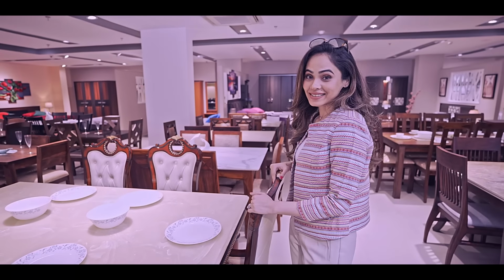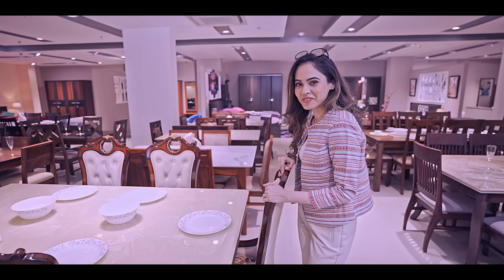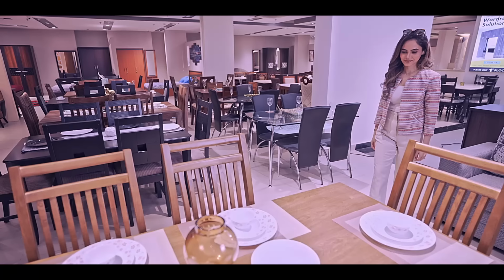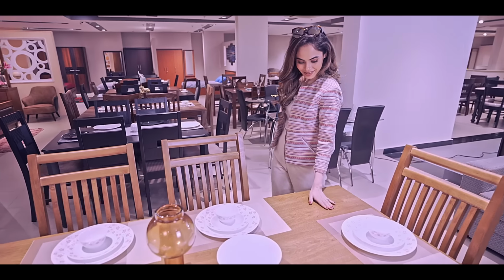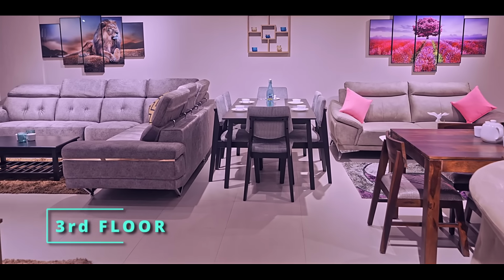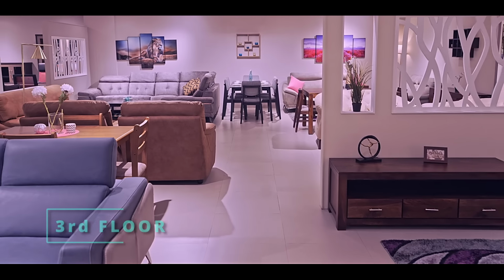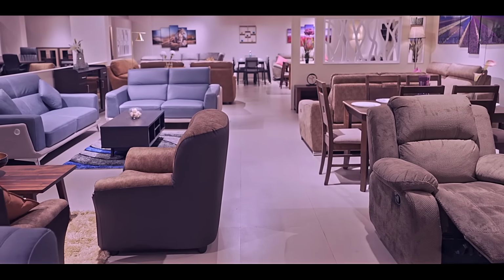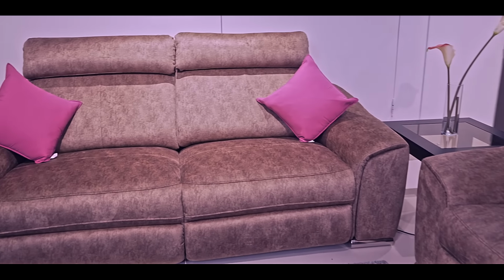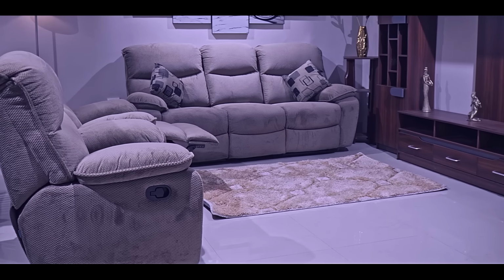DAMRO also has a dazzling and unique collection of dining sets and dining cabinets. The collection doesn't end here. Come, let's go ahead and explore the third floor. DAMRO's extensive collection of living room furniture continues here. On the third floor, with even more choices of sofas and recliners.